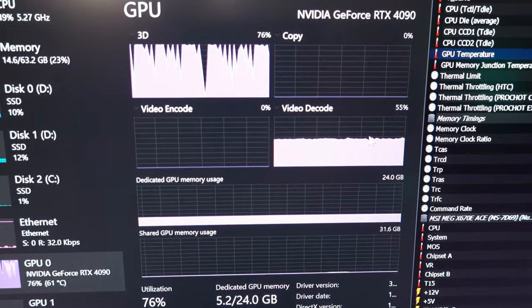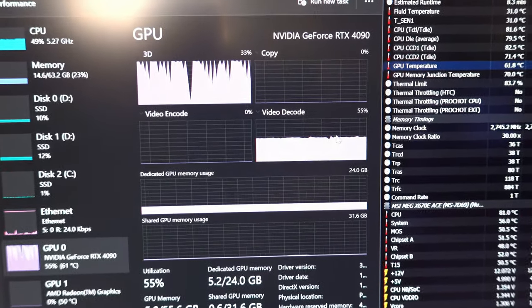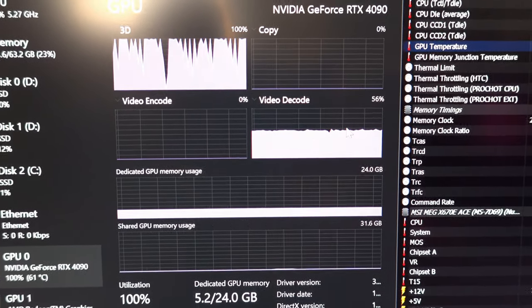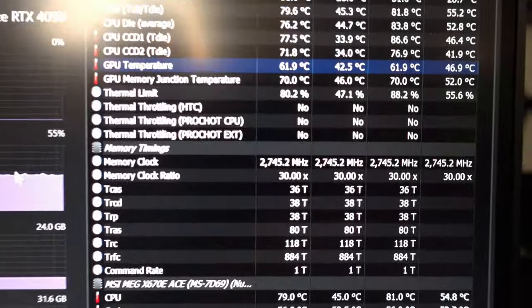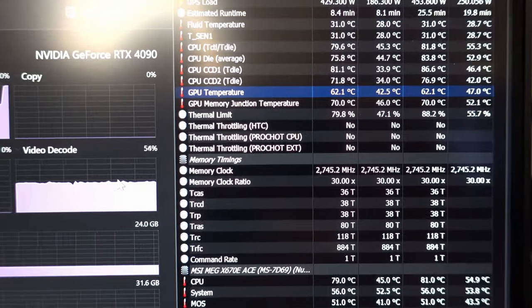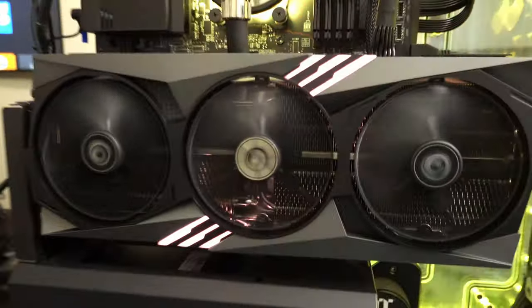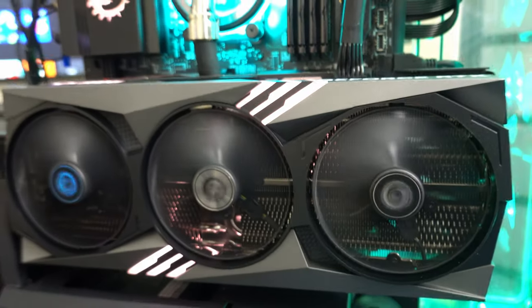So impressive, yes, but in terms of the video decode utilization, it's still kind of low. It's a lot lower than what the 3090 was, which was around 83%. This is kind of maxing out at 55, 56%. The temperatures are great. 62 degrees is the max temperature on the GPU right now. And of course the VRAM is 70 degrees. And only just now, we're about 5 minutes in, have the fans started spinning. And they're very quiet, so not bad.